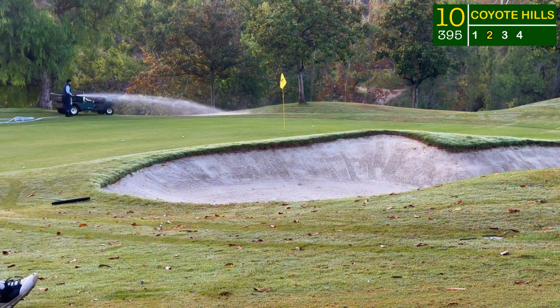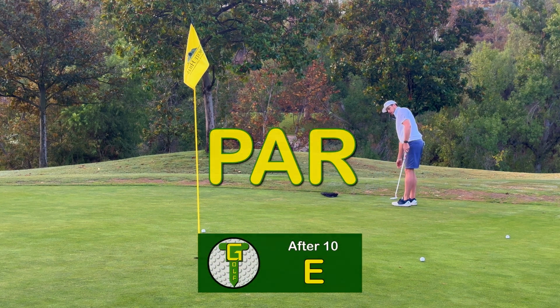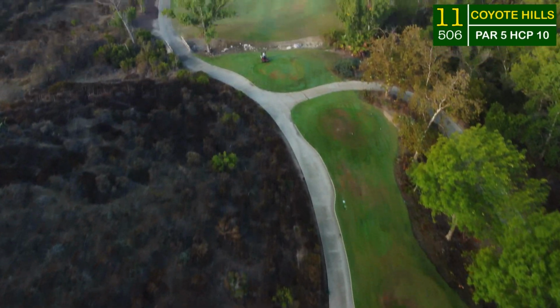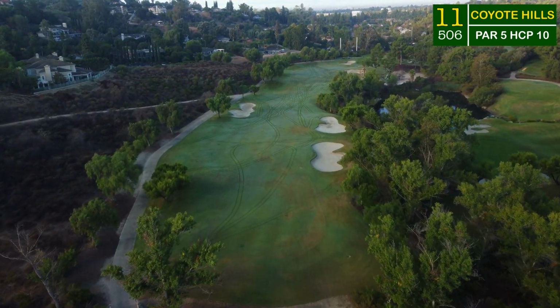A little pitch over the bunker. There's plenty of slope on that green to take the ball well away from the hole. And I learned quickly that I really am going to have to get some steam on these putts up the hill. That was a good 2.5 feet short, knocked it in for par, and we can head on down to 11.